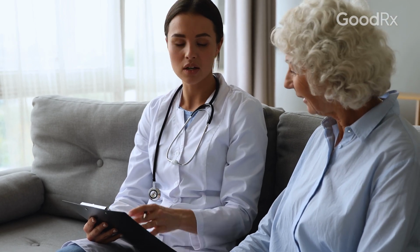If you have any questions about how to best prepare for your hip or knee replacement surgery, I would suggest you address that directly to your surgeon and their team.